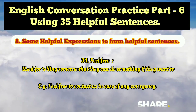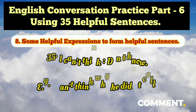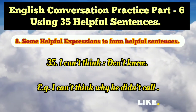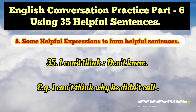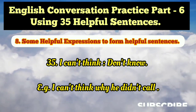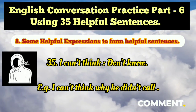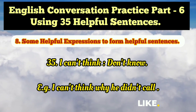Next one, and the last one for today, is number 35, which you see on your screen. I can't think. So I can't think means I don't know. Okay, so it means I don't know. As you see the example, I can't think why he didn't call. That means I don't know why he didn't call.